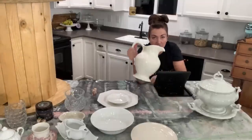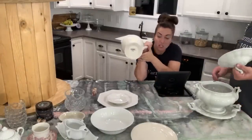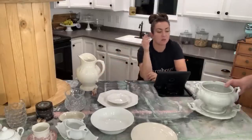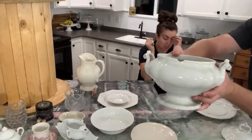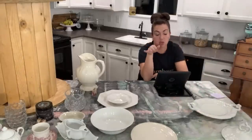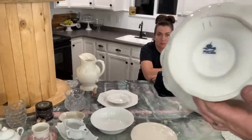So this is from Target. I know that because I recognize the mark on the bottom. It says home made in China. All right, so this is a big soup tureen. It's missing the spoon and it has a chip. But I still think it'd be pretty to display and just put it around where the chip's not in the way. This mark's kind of hard to see. I can't make that out.